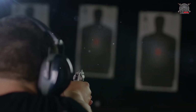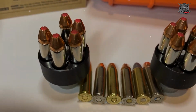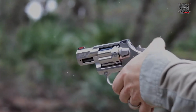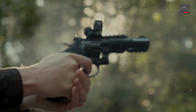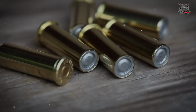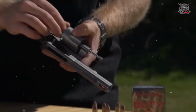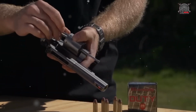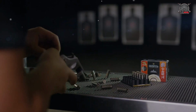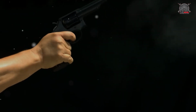Effective defensive cartridges aren't defined by their ballistic specifications on paper. They're defined by their ability to stop threats in the real world, under real conditions, fired by real people under stress. By that measure, the .38 Special is one of the most successful defensive cartridges in history. It stopped more criminals, saved more lives, and proven itself in more life-or-death situations than any other handgun cartridge ever made. The numbers don't lie.